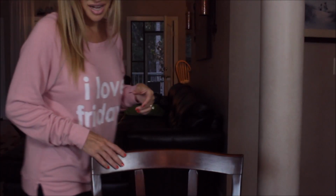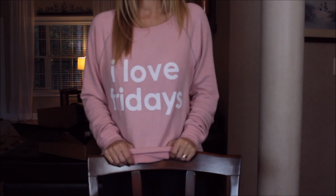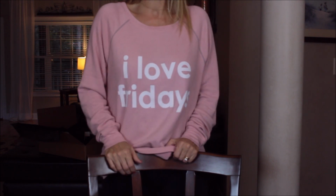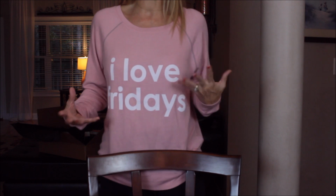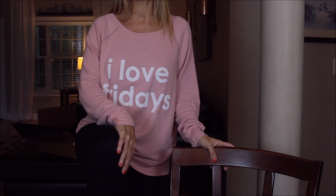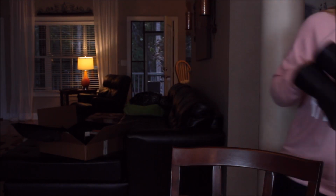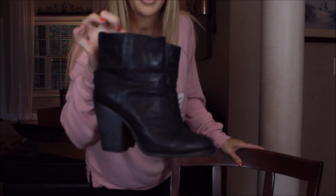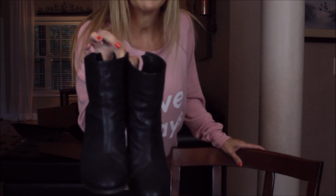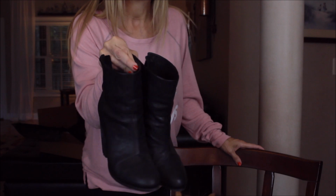So, outfit of the day is nothing special. I have on a sweatshirt that, hey Sunil, here she is. I have on a sweatshirt that I bought in Los Angeles when I was there last spring. This is I Love Fridays. It's not Wild Fox, but it's kind of like Wild Fox. And I have on my Zella leggings, which are pretty much my go-to leggings. I don't have on any shoes yet, but I'm going to put these on, which are some of my favorites. They are the Rag & Bone Newberry booties, just in black. And I love them. They're kind of like fry boots. The more beat up they get, the better they look. And so I'll put these on.